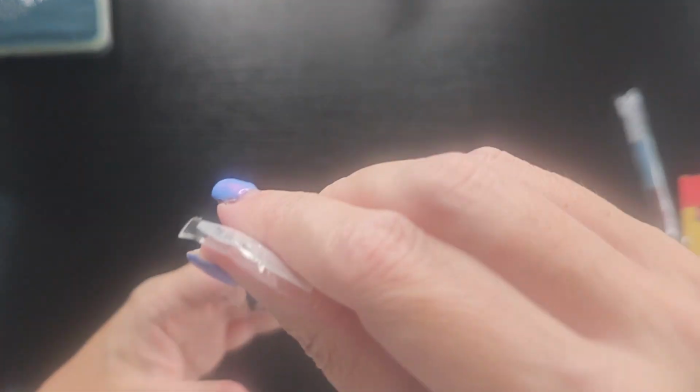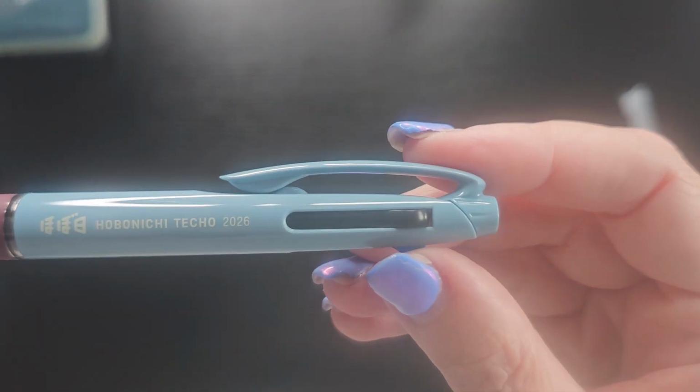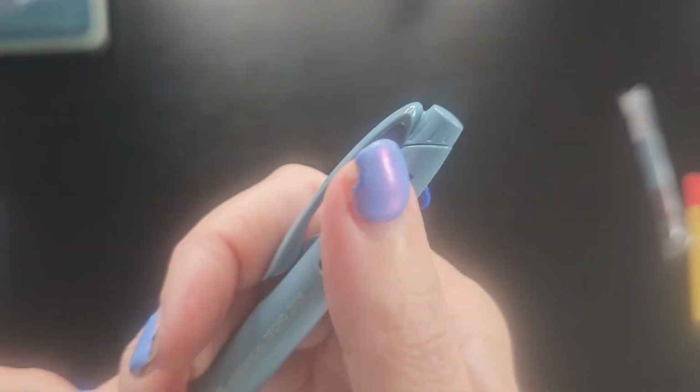So they are nice pens to write with, I find, and you can buy refill inks for them, so you can reuse. So yeah, Hobonichi Techo 2026, it says. They're Uniball, and they have 3 colours of inks. They've got the black, the blue and the red.